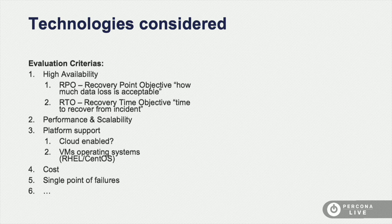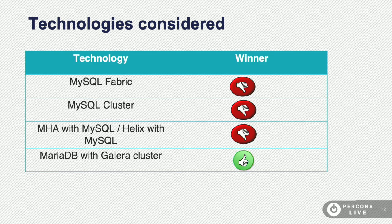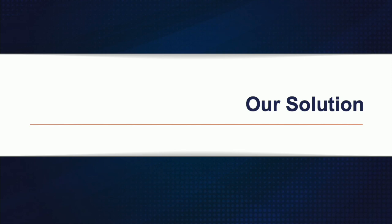So with all those things in mind, we came down with this result. We said, okay, let's go with MariaDB with Galera Cluster. So now that we know that's our go-to solution, let's take a look at how we packaged it. So now we have some idea of how we came down to MariaDB.